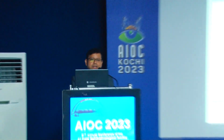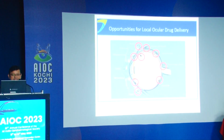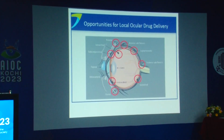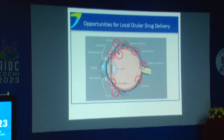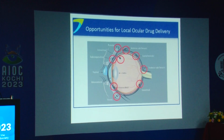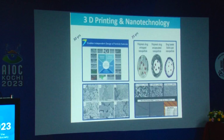Which is about the sustained drug release system. So, the newer modes of drug delivery, basically. Now the issue is with adherence, persistence, compliance, etc. So there are a lot of these newer techniques of drug delivery. For example, punctal, subconjunctival, anterior subtenons, suprachoroidal, posterior subtenons, even subretinal, intrascleral, and iontophoresis delivery systems.